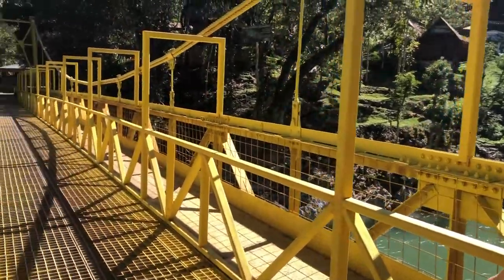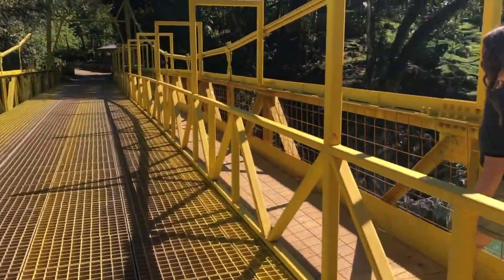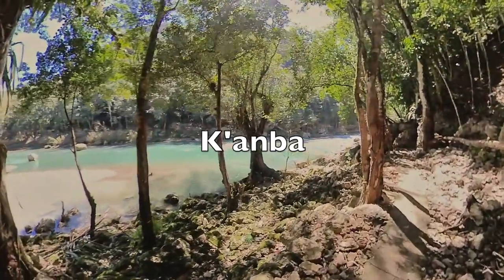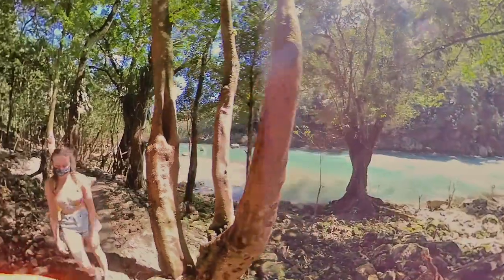Across the bridge from Semuc Champey is a cave called Kamba. Before heading into the cave, we wandered the natural area around it.